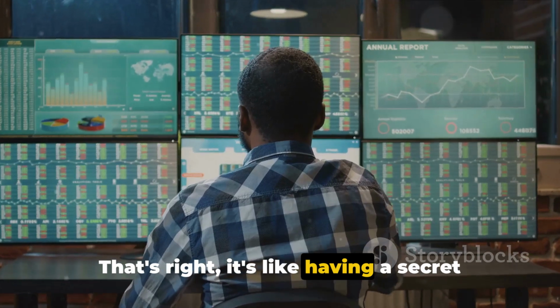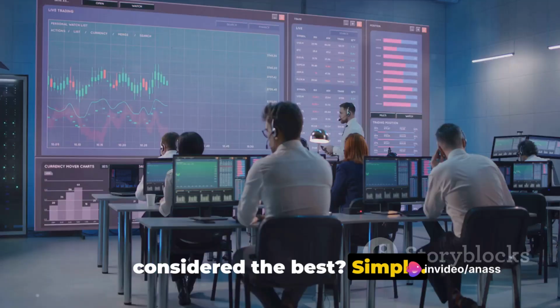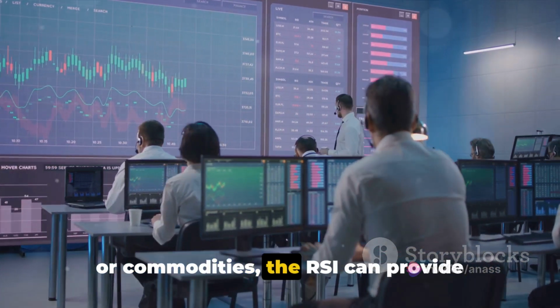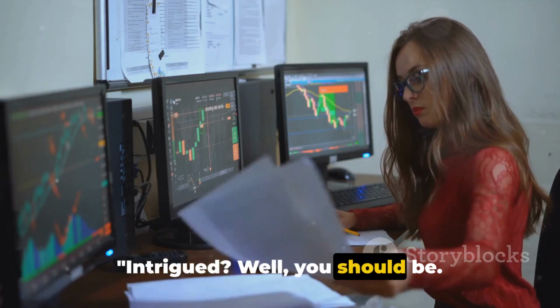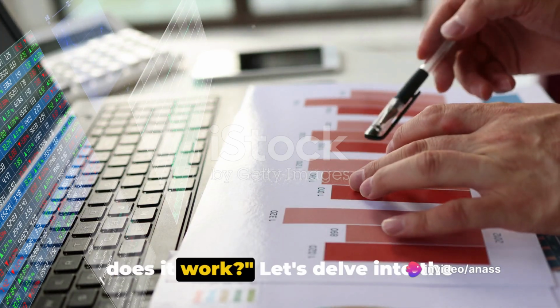That's right, it's like having a secret weapon in your trading arsenal. Pretty cool, huh? But why is it considered the best? Simple. It's because of its versatility and accuracy. Whether you're looking at stocks, forex, or commodities, the RSI can provide valuable insights. Intrigued? Well, you should be. Let's delve deeper into the workings of the RSI. RSI sounds fancy, doesn't it? But how does it work?